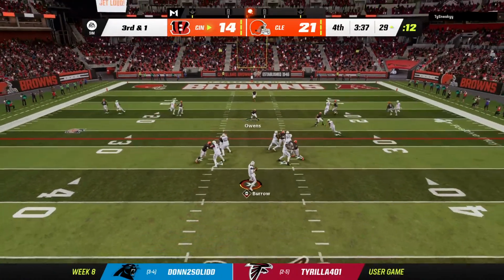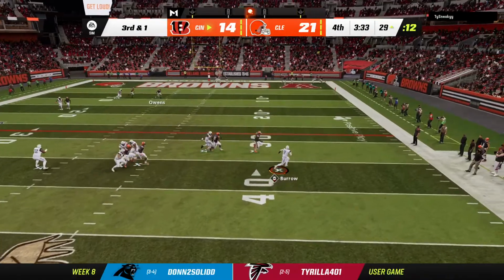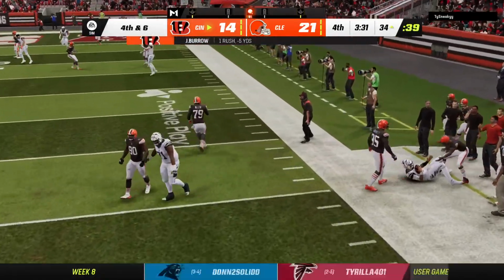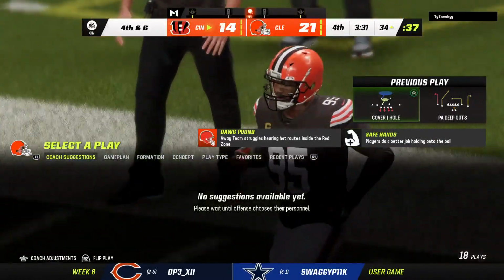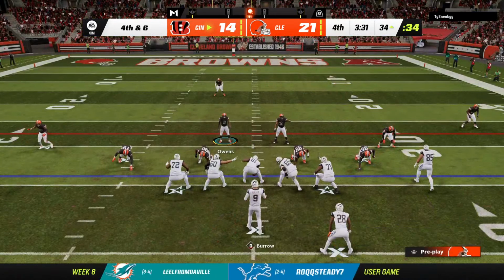On 3rd and 1, Burrow. Escaping the pressure right. And he's taken down, trying to do a little too much, getting outside of the pocket, and it results in a sack. Here we go.